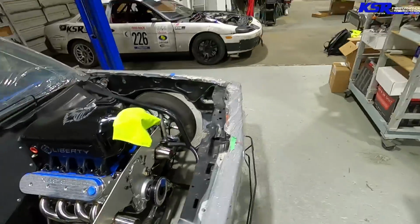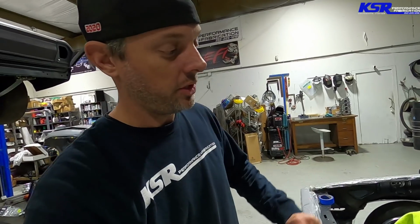So tomorrow we start wrapping up the steering shaft, maybe starting on a turbo kit.